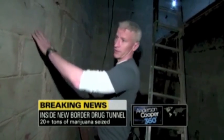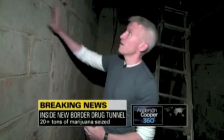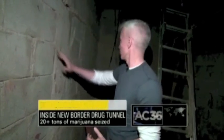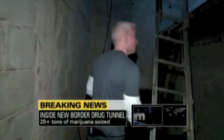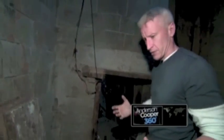I've been in 2 of these sophisticated tunnels over the last couple of years, but I've never seen cinder block walls like this used to shore up any part of the tunnel. And then the other thing that's fascinating about this tunnel is not only is there some electricity, so there's actually lighting throughout. That we've seen in a number of very sophisticated tunnels, and you can see the electrical cables that are running through. Some tunnels sometimes have even phone systems, telephones. This one doesn't have a telephone.